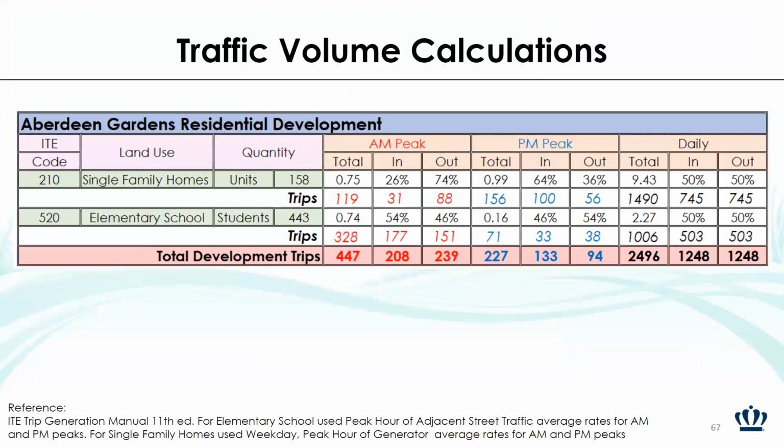I'm Catherine Marco again. I did the traffic volume calculations in the area because we had to get the AADT for the streets to design our pavement. VDOT does not have AADTs available for residential streets, so we had to estimate the traffic in the area. I did this by using the ITE Trip Generation 11th edition. I used 158 single family homes, and Aberdeen Elementary School has 443 students. That's how we came up with this number.